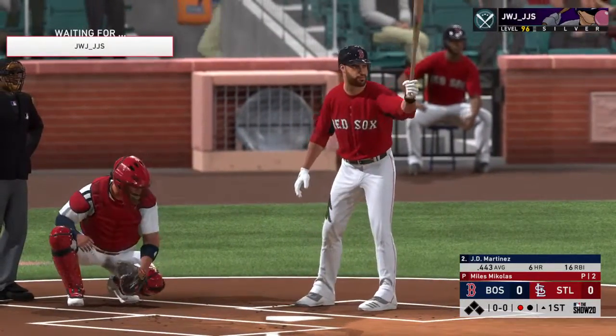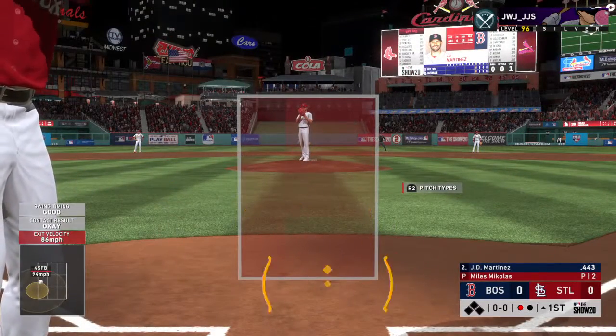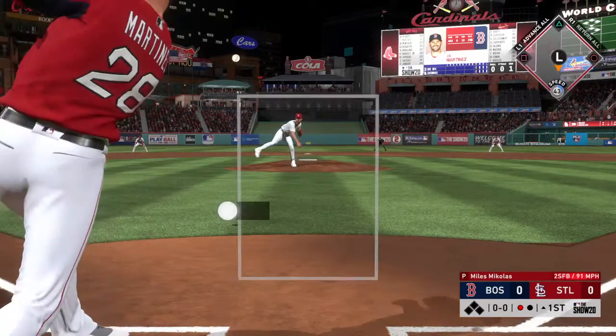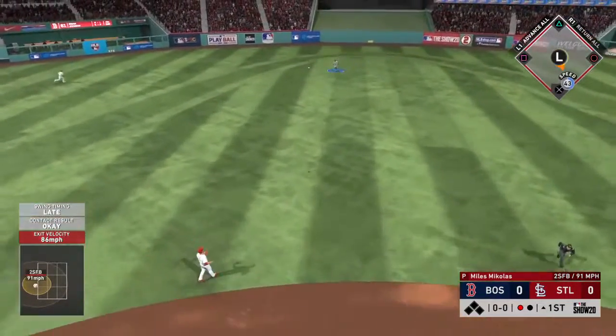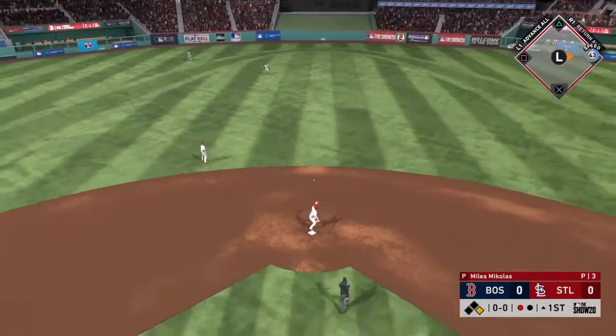Digging in, J.D. Martinez. Here comes the first pitch. Line towards center field. That gets down and he's got himself a base hit.